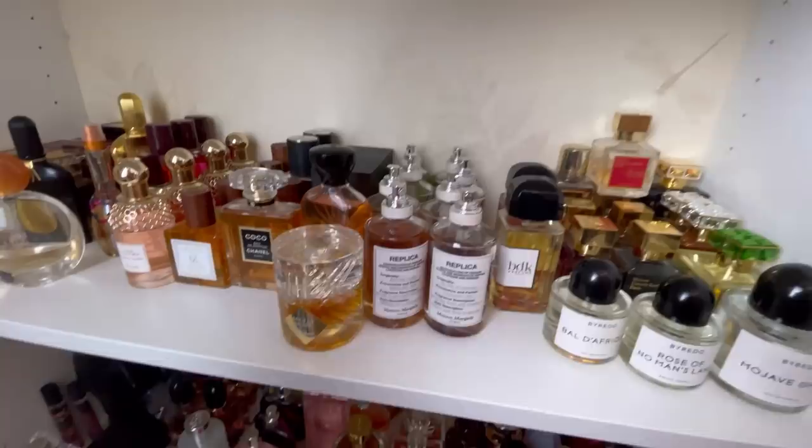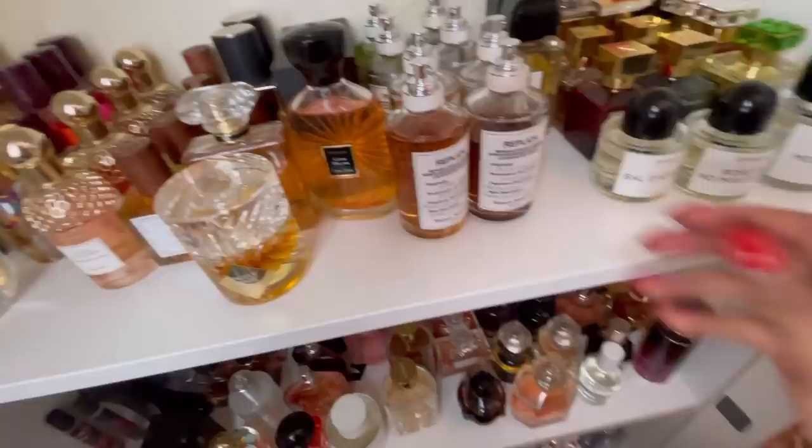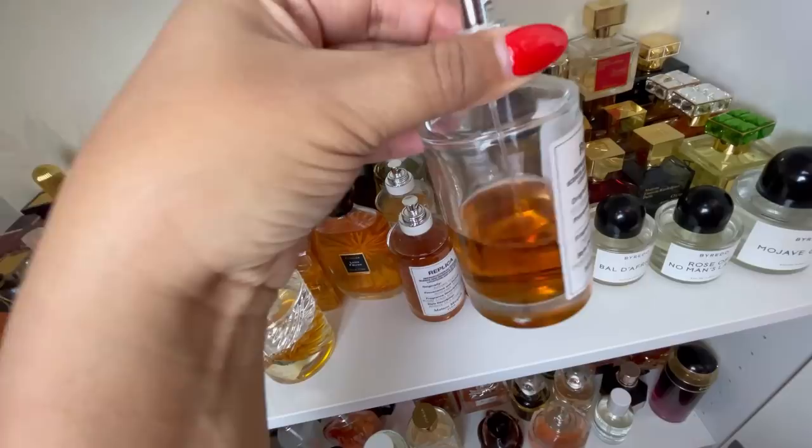Of course, we have my collection from the Replica line from Maison Margiela, and I love this brand. They have beautiful scents. This one is my most worn, which is Whispers in the Library. I wore so much of it. Like, look at that. Gorgeous, gorgeous.